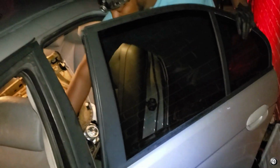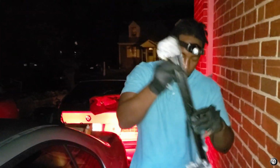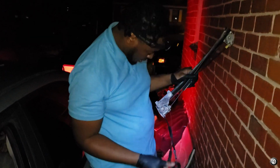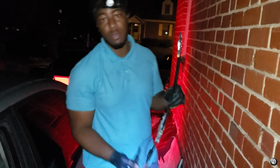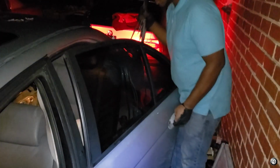Replaced the window regulator. The old window regulator was bad. This thing was junk. Yeah, we replaced that thing. Get all that out later.